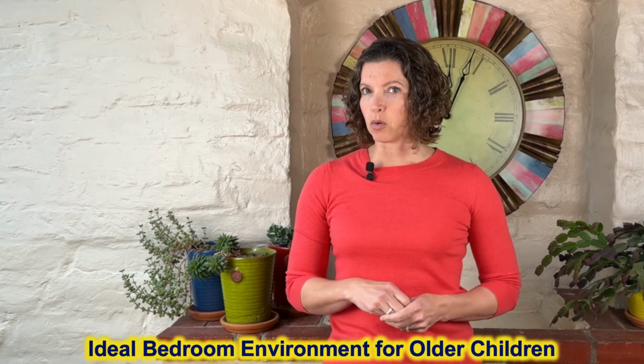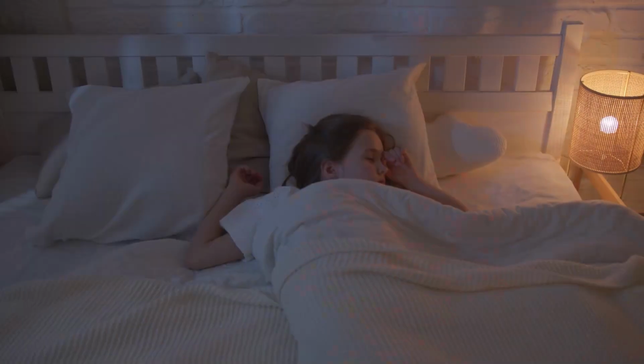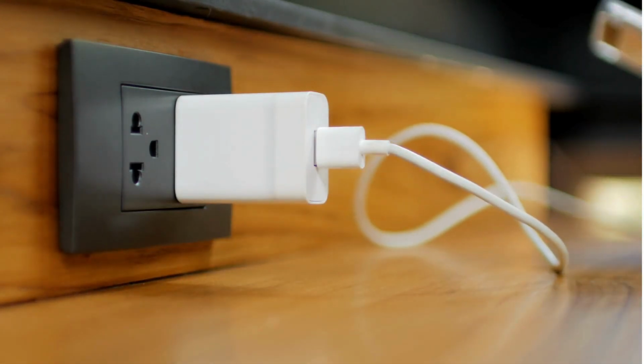But let's move on to a note about older children. The bedroom environment plays a crucial role in promoting restful sleep for older children and teens, with one of the most significant factors being the presence or absence of screens. Electronic devices such as smartphones, tablets, and televisions emit blue light, which can interfere with the natural sleep cycle by suppressing the production of melatonin, the hormone that's responsible for regulating sleep. This suppression can make it harder for kids to fall asleep at a more reasonable time. Moreover, the content accessed on these devices can be mentally stimulating or emotionally engaging, further delaying the onset of sleep. Keeping screens out of kids' bedrooms at night helps create a sanctuary dedicated to rest, encouraging healthier sleep habits.